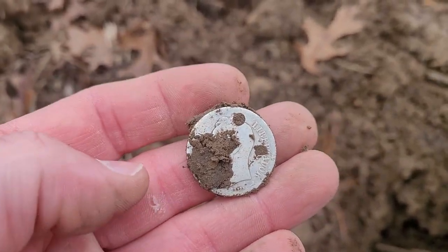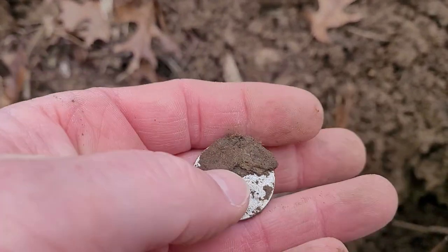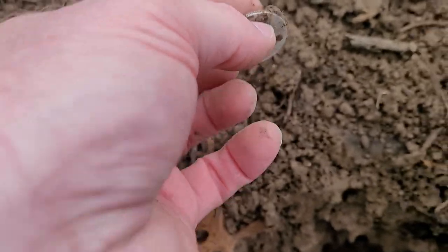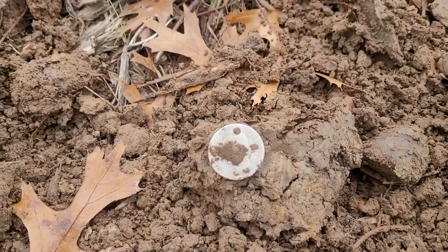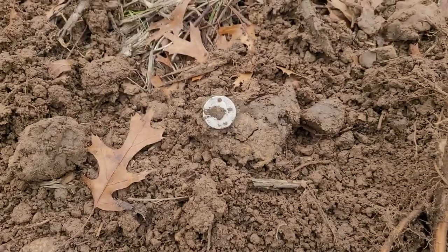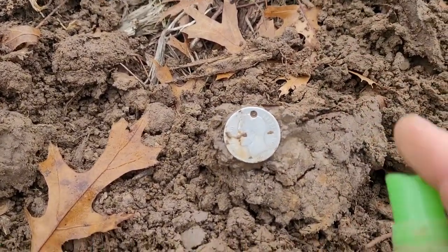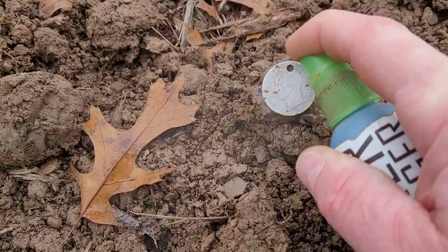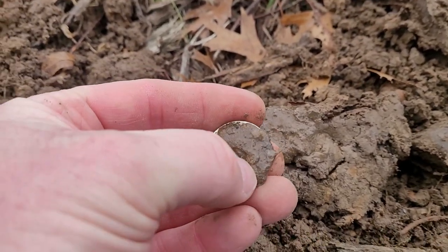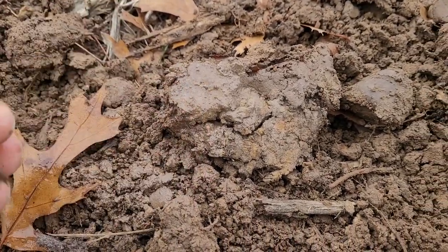Look at that. It's not quite as big as a half dollar, but it's bigger than a quarter. What in the world is that? I don't want to rub it, so let's just sit it right down here, and let's break out the holy water. Let's see what this is going to be. It's whole. Check that out. Definitely not American, but definitely silver. Let's just pop that.